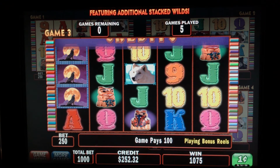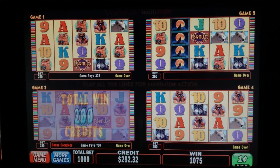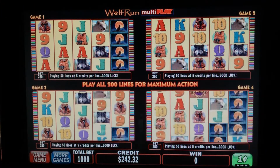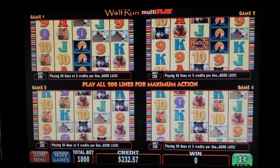We barely won our money back. Well, we only won $2 on that bonus. It's awful. Terrible. And that's why I didn't like these multiplayer games. I guess that's why they didn't last in the casino very long.